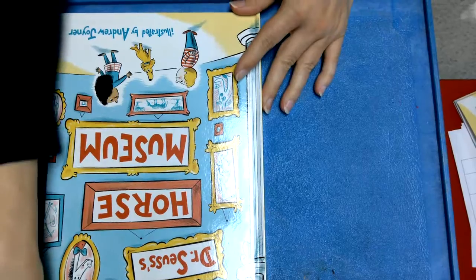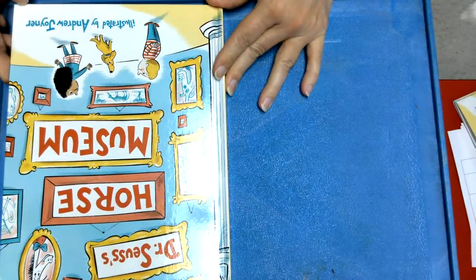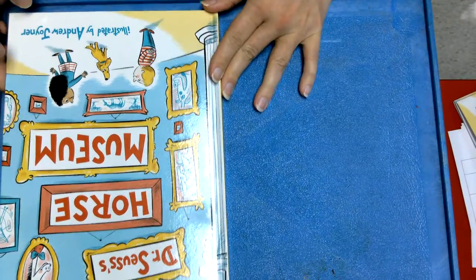So here we go, Dr. Seuss's Horse Museum. Dr. Seuss's Horse Museum, illustrated by Andrew Joyner.